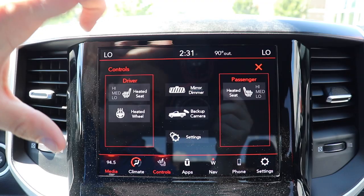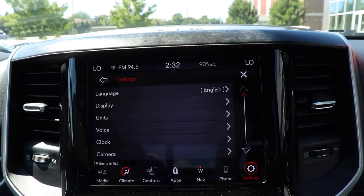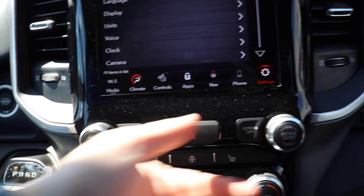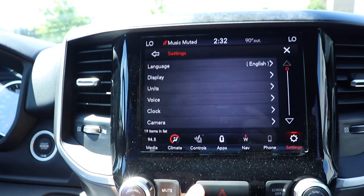Apps is where you're going to access your Apple CarPlay or Android Auto, navigation button, phone button, and then your settings. Below that we have the physical buttons for the radio, volume knob, tune knob, and mute button. And if you're driving at night and there's too much glare from the screen, you can push the screen off button and the screen will turn off, which is pretty sweet. And in the middle we have your hazard light button.